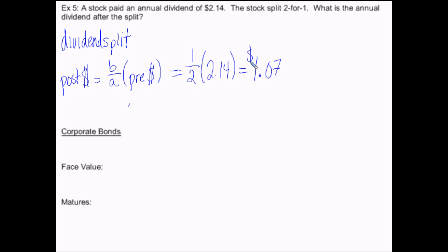Now, will that actually change your annual check? No, right? Because each stock gets half as much dividend, but you have twice as many stocks. Since you used to have one stock and you get 214, now you have 2 stocks and you get $1.07 each, so you still get 214. It's just you get it from 2 stocks now instead of 1. Does that make sense?